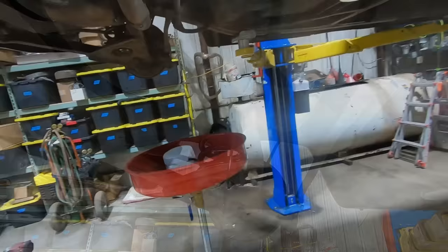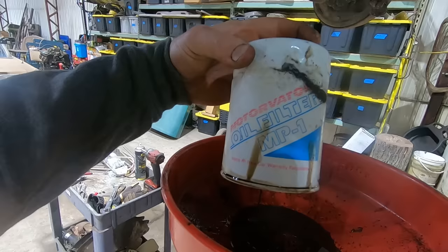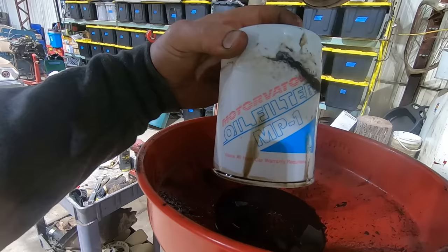So this thing should have a canister or cartridge type oil filter, but it's got a spin on, so I don't know if somebody's converted or what, but look at that, a Motivator. The MP1 meets all new car warranty requirements. You can tell that's a 1991-93 filter because of the old pink and blue.